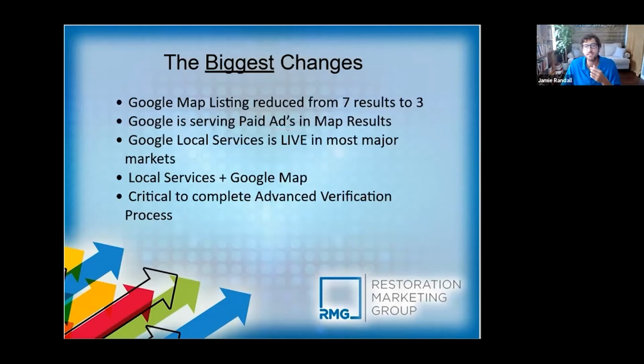Now, what are the biggest challenges or changes recently that we've seen? This is a change that I think happened toward... I mean, it's kind of happened for a while, but there used to be 7 results in the map pack, but now there's only 3. I'm sure most of you have noticed that change by now.